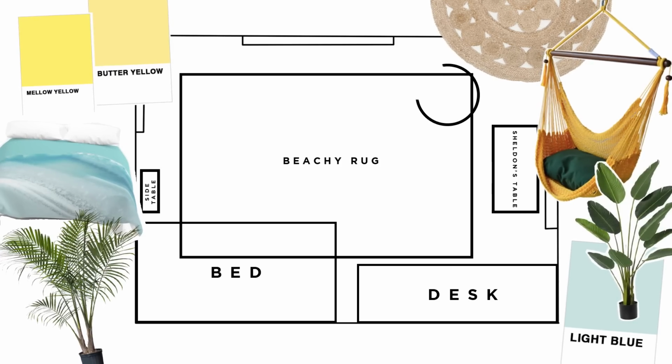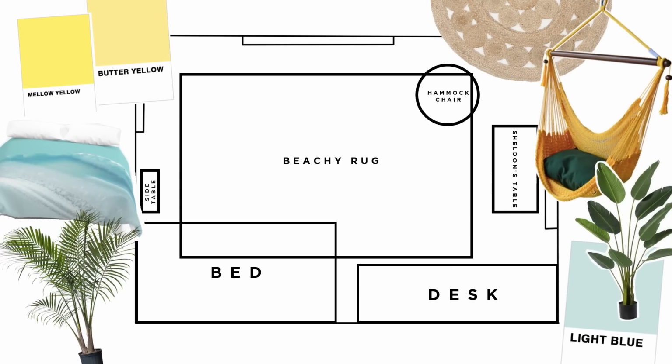And one really fun thing that I want to do is give her a hanging hammock chair to really add that extra beachy vibe. And of course, lots of palm trees and beachy plants as well. That's so cute. Oh my God, so good. So that's kind of what I'm thinking. Now, what are you thinking?